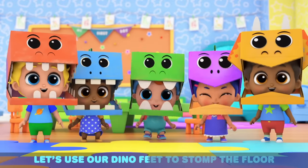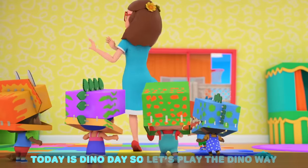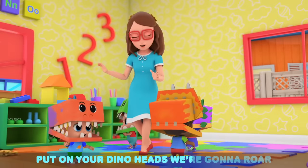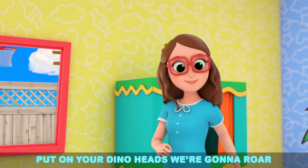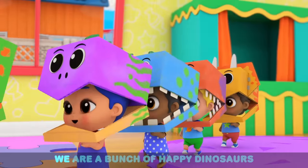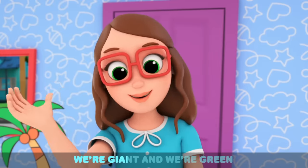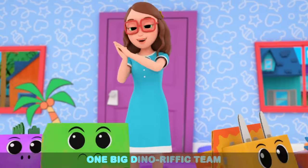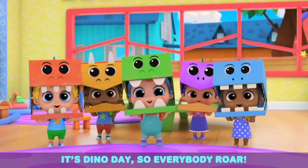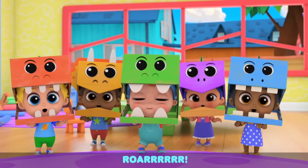Let's use our dino feet to stomp the floor! Today is Dino Day, so let's play the dino way! Put on your dino heads, we're gonna roar! We are a bunch of happy dinosaurs. We're giant and we're green. One big dino-rific team. It's Dino Day, so everybody roar. Roar!